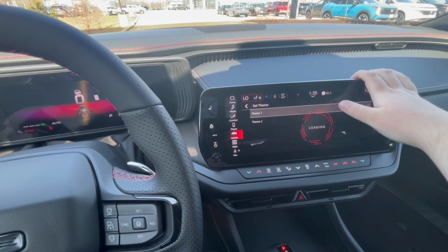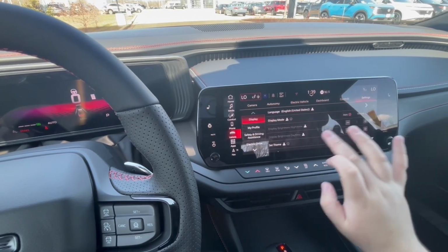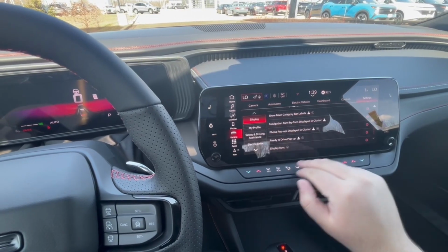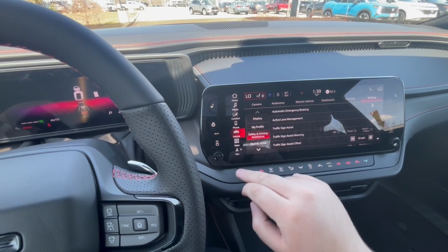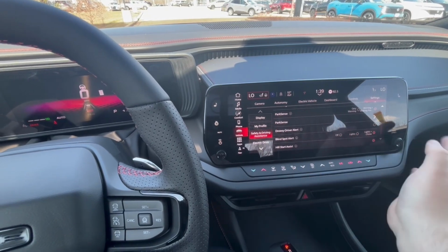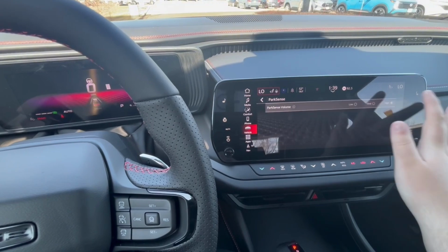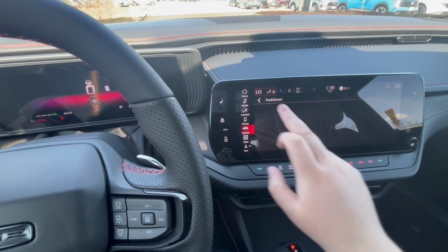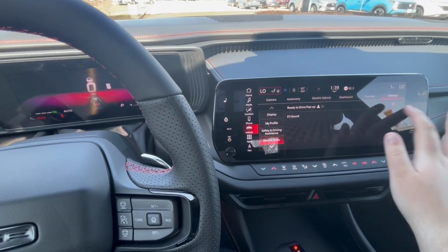It's a little bit darker, but I do like the theme 1. So we'll leave that on theme 1, and then you can also go to your touch screen beeps, your display. You can set up your profiles, and then you can go to your safety features and stuff, and then you can also have it on high volume or low volume for your adaptive cruise control.